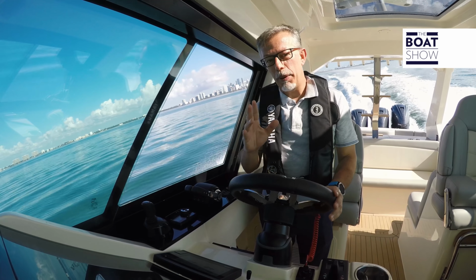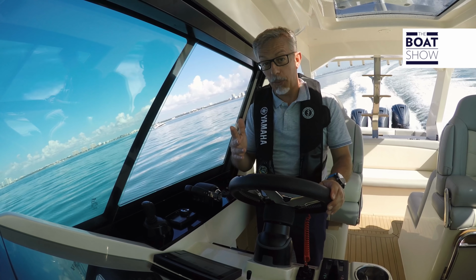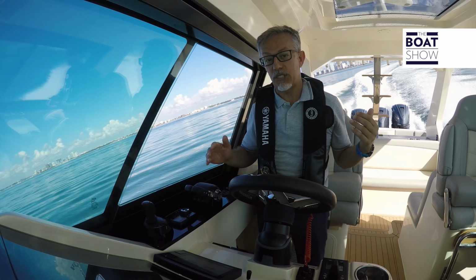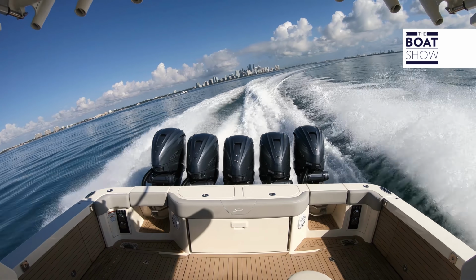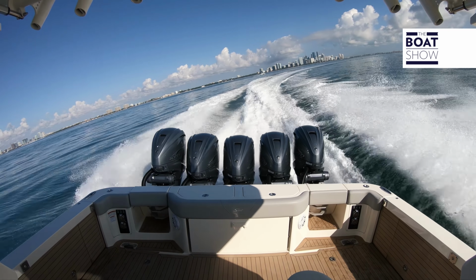There are problems when so many engines are mounted on such a large hull. And one of these, in particular, is the flow of water to the engines that are at the ends. Because when the hull is banking to one side or another, they risk not being able to take enough water to cool them. And that's exactly what I'm testing.